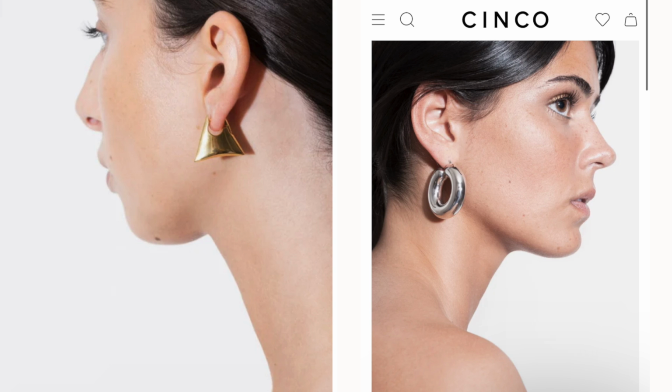but I think that these on the left are very intricate and a statement, but also kind of dainty. And I feel like the other one, the hoops, they also come in gold. The hoops are the perfect size for me. They're not too big, they're not too small, and they still make a statement. And they come in both silver and gold. There are a few other earrings on there that I would love to look at, but just in case you didn't know about this site, of course I wanted to show you.